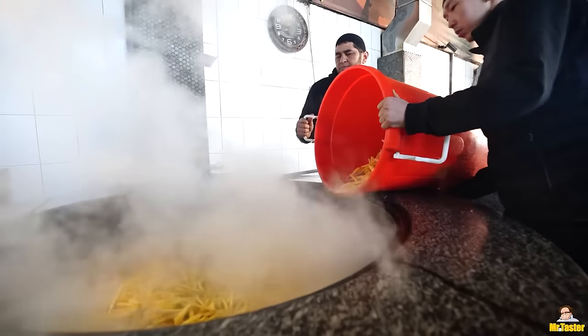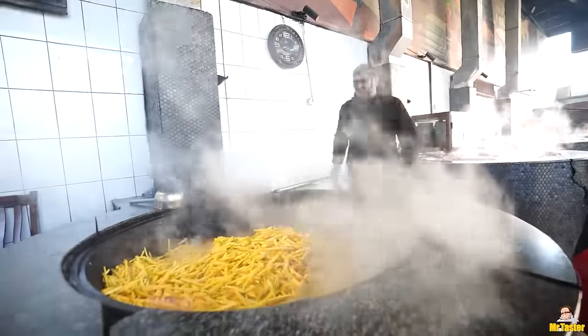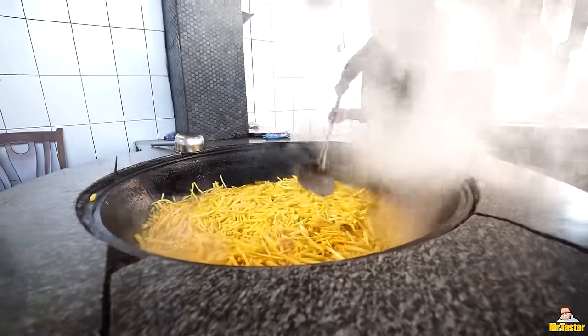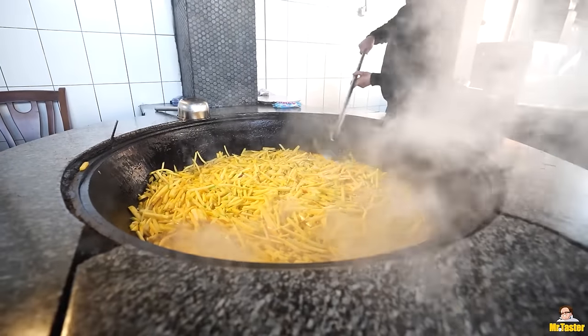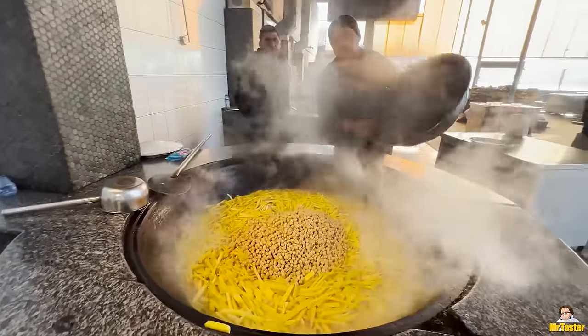The meat, and also he added the carrot and water after that. So exciting, guys. And now chickpeas.